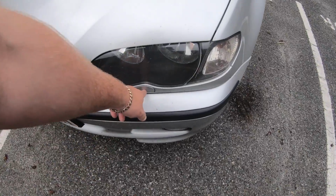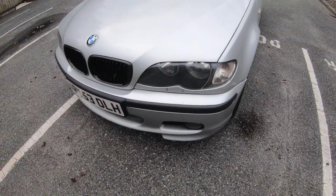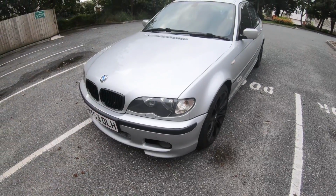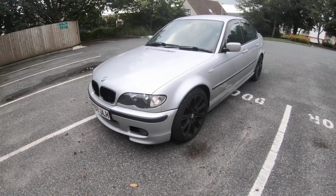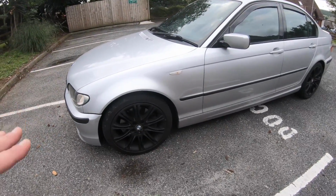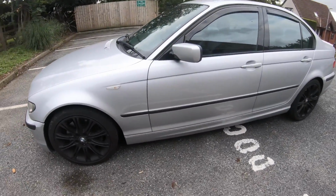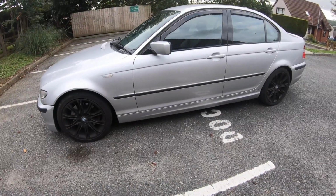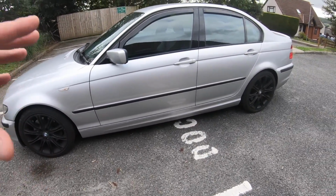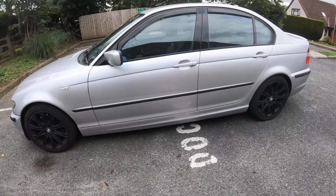As you'll see here, this one's got the washer jets, but no need because we don't have xenons. You just want to be checking everything on this car body wise. This one's quite a good example, so there's not much I can really show you of what the common problems are on this one, because this one's a clean example compared to others, as many people are already aware. So there's not much I can really address on this car.